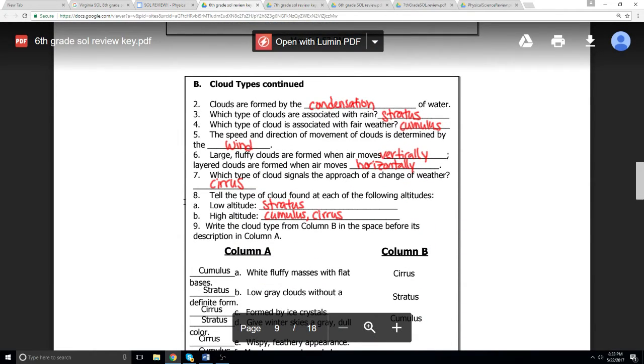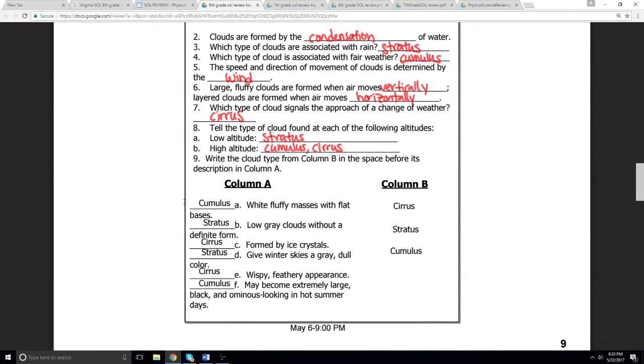All right, so some more cloud answers for you guys. We won't sit here and go through them all. Clouds determined by wind. It looks like they really want you to know the difference. So lower ones are going to be stratus, higher is going to be cumulus and cirrus. Gonna leave that up there.